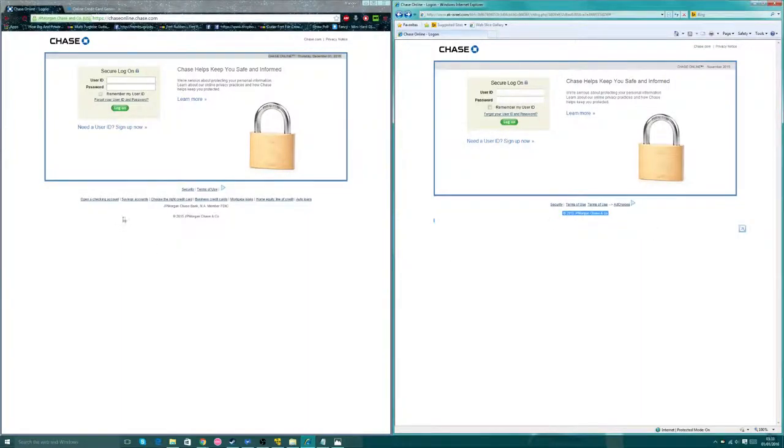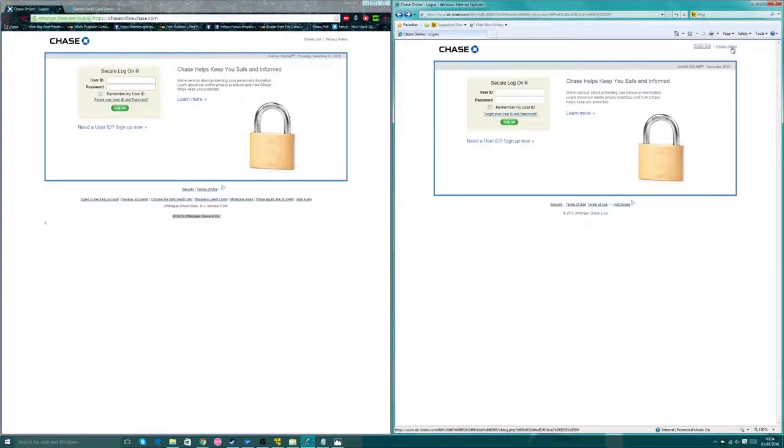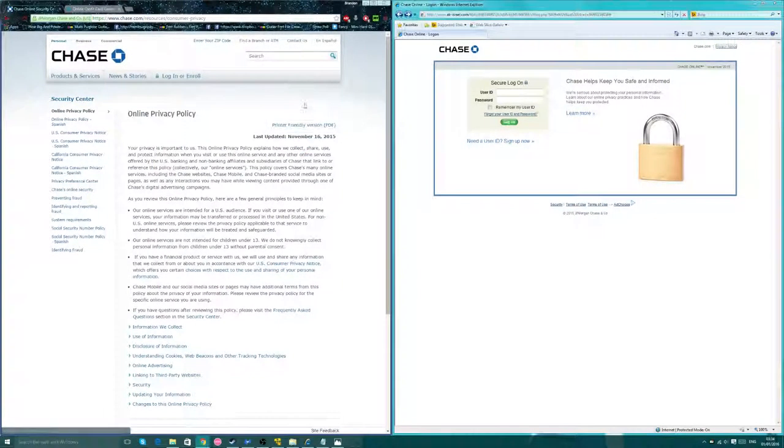There's a copyright at the bottom of the page, just as there is here. If we click chase.com up here, it sends us to another hashtag. Interesting. Then we click privacy notice, does nothing. Click privacy notice on this, it does a thing. Quite unsurprisingly, because that's a functional site.